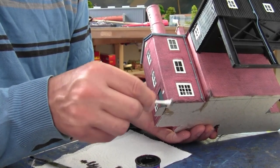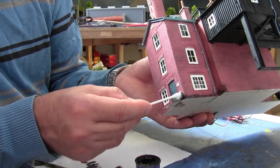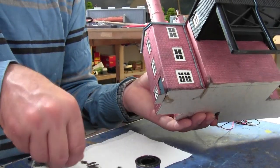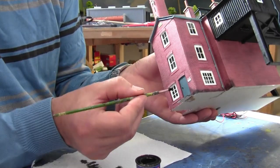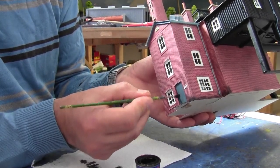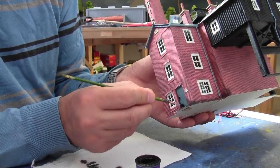Just take it off. That's it. So it's very, very faint. Starts off dark at the bottom and a little bit faint as it goes up. Now, if you think about the plant room, it'll always get mucky around the handle, so I just put a little bit around there and down that edge and along the bottom.